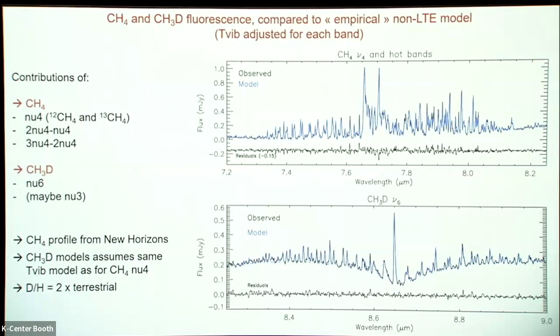Okay, so very quickly, Emmanuel Lellouch et al. worked on analyzing the fluorescence. They use an empirical model to fit the different bands of methane and CH3D. For now, it works pretty well when we do it empirically, but we are now working on adapting the models that really take into account the physics of the excitation of the molecules. So we can derive the D over H ratio, but it's not robust yet. We are really waiting for this more physical model.